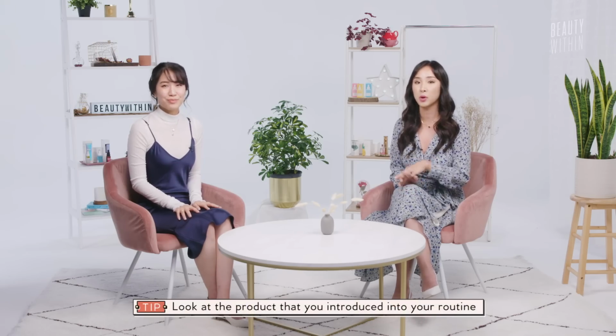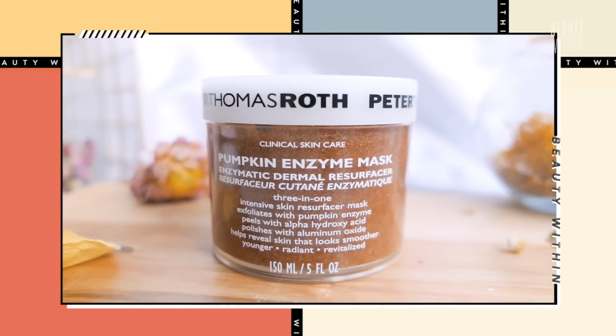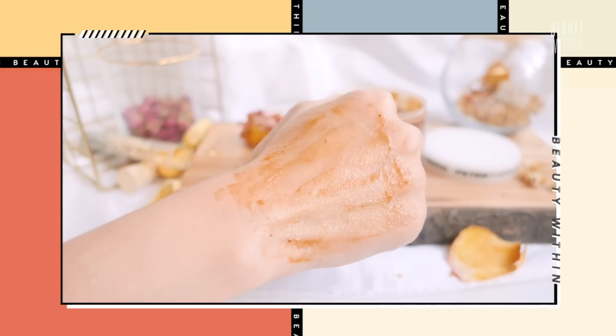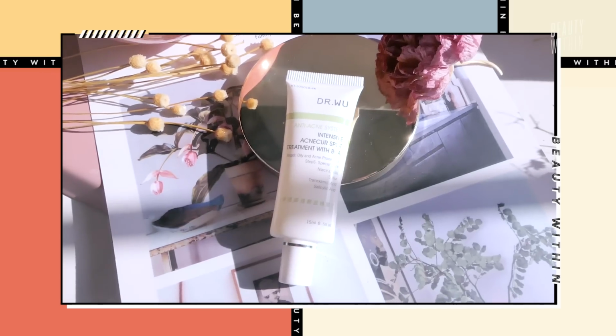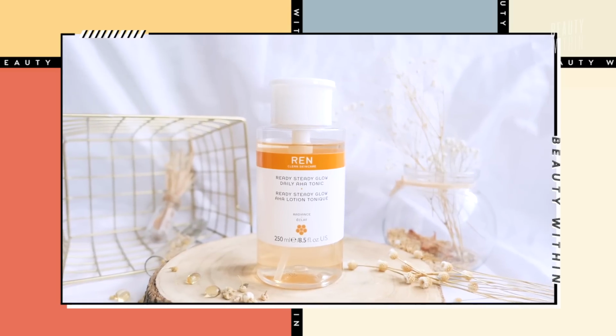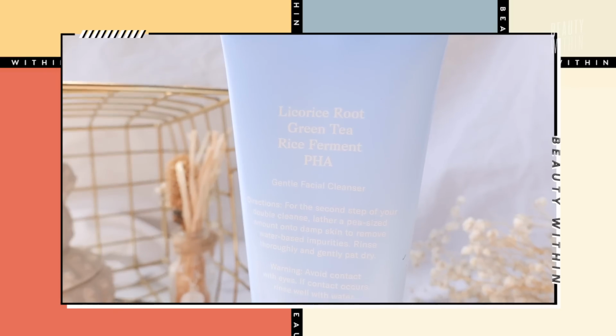So if you've ever had this happen, the first tip is to think about the product that you've introduced and what ingredients it might have in it. If we think about ingredients that speed up skin renewal and regeneration, what comes to mind? So these include enzyme exfoliants, which can be gentle fruit-based ones, which are very similar to our good old chemical exfoliating friends like AHAs and BHAs that we talk to death about, like glycolic, lactic, mandelic acid, and even gluconolactone, which is a milder exfoliant known as PHA.